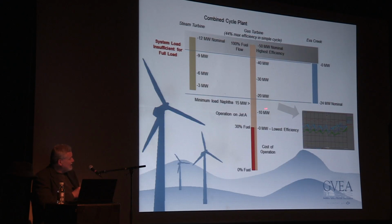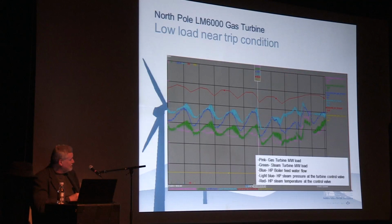So in this area here, the plant becomes unstable. The controls start bouncing around because the plant was actually built as a base load plant to run at full load all the time. And when you push it right down, it gets a little unhappy. This is that curve. You can see the different controls, the boiler feed pump, water flows, all of these things. They're all watching what the other ones are doing, and they're opening and shutting and opening and shutting.